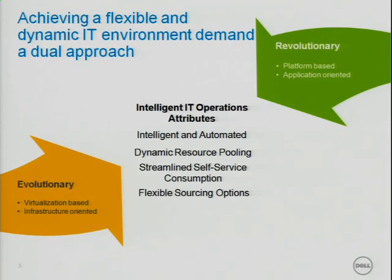Now, our evolutionary approach is really about building on top of virtualization. So what we mean by that is now you have an application that is actually tied to an operating system. An operating system is now in a container. It could be a virtual machine. It moves around. You're getting a level of dynamic capabilities there.